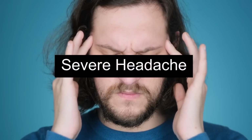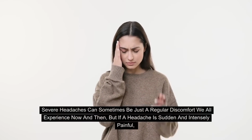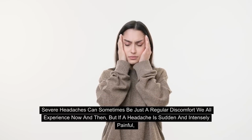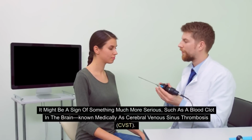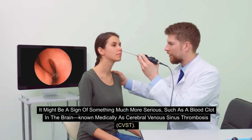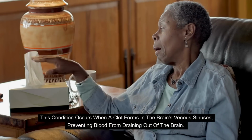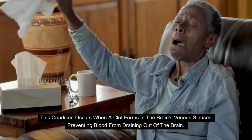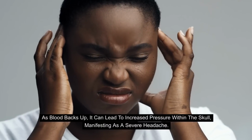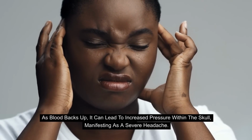Number 11. Severe headache. Severe headaches can sometimes be just a regular discomfort we all experience now and then, but if a headache is sudden and intensely painful, it might be a sign of something much more serious, such as a blood clot in the brain, known medically as cerebral venous sinus thrombosis, CVST. This condition occurs when a clot forms in the brain's venous sinuses, preventing blood from draining out of the brain. As blood backs up, it can lead to increased pressure within the skull, manifesting as a severe headache.